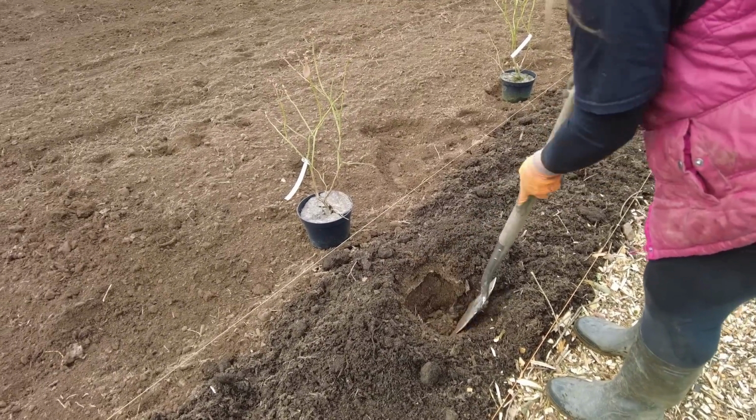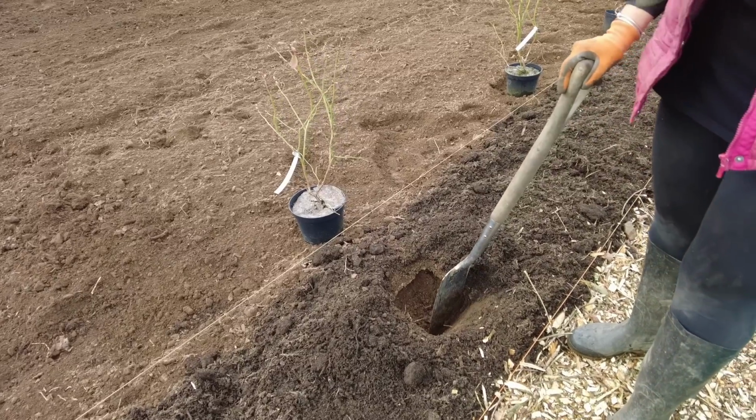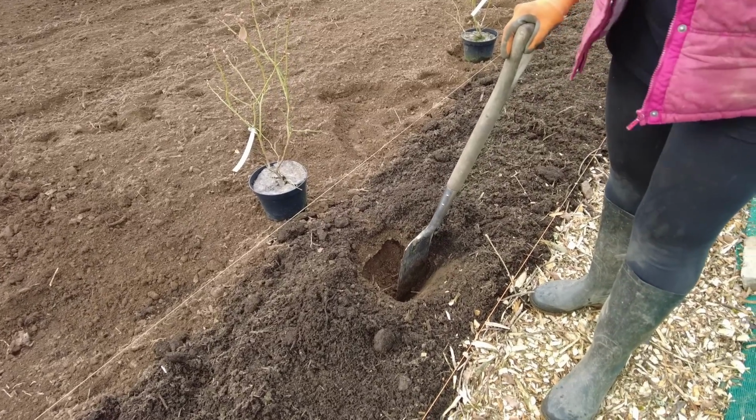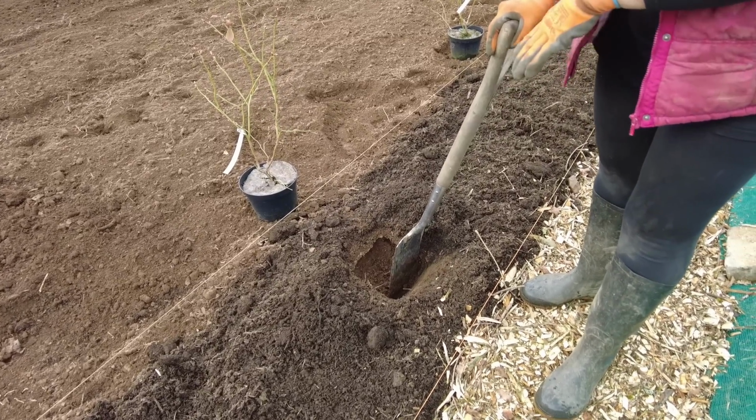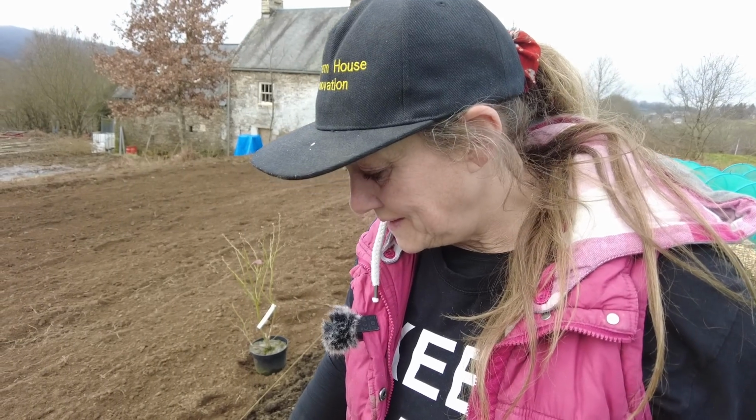Yep. So I'll just carry on. And you'll take them down to the pot then, yeah? Yeah, put the pot in. When I know the pot fits nicely, I'll take the plant out, put it in, and then give it a good water. Okay. So we'll come back to you when the holes are all dug. Yep. I'll be over on the tractor.